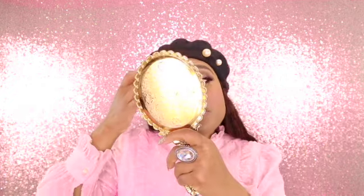It does stick. Let's see. It's just hard to apply them when you have nails on. What do you guys think, guys? I'm going to put a little bit on this side. Hold on. So what do you guys think? Put a little bit on the back of my hand.